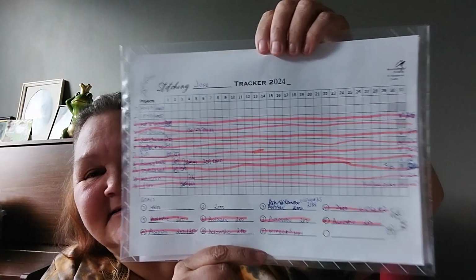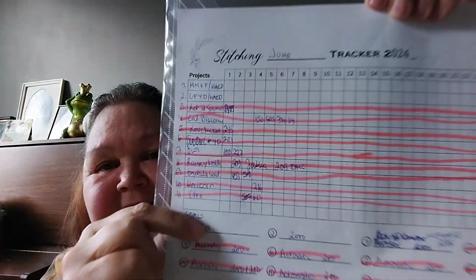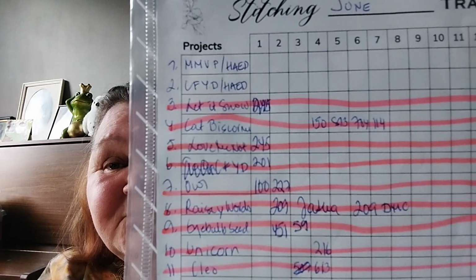And I decided I needed a monthly, even though I have a very good spreadsheet to follow up with my stitches, but just to have something in hand to know what you're doing a certain month helps a lot. So this is not pretty, but I hope it's okay. I took out the months here, and I'm writing what different kind of WIPs I need to do.